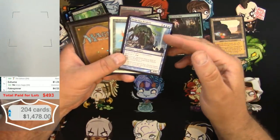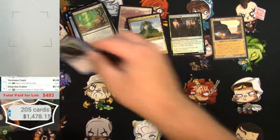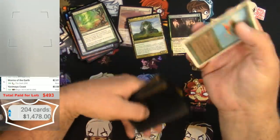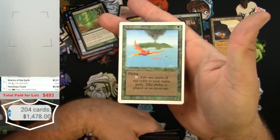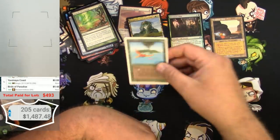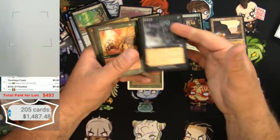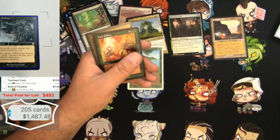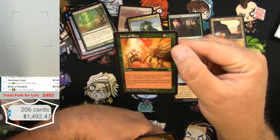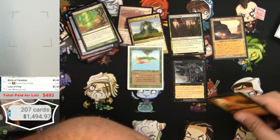Birds of Paradise. That's a revised version. Deep Sea Kraken is nothing really, I'm sure. The BOP. Boy, I wish that was an unlimited, but it's just a revised. 9.48 still. Very decent. Darkness. Bing, and we had seen those before, and they were like $6 or so. Lure of Prey from Mirage might be a rare. It is, couple bucks, cool.